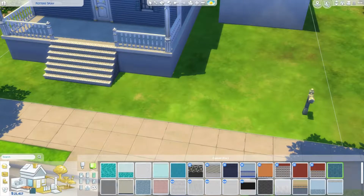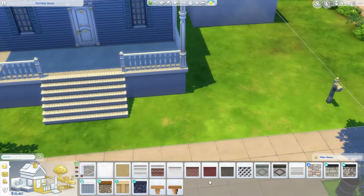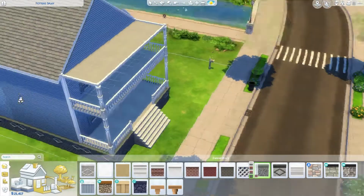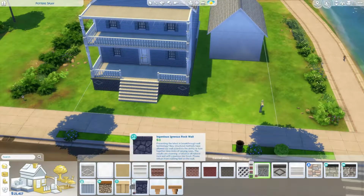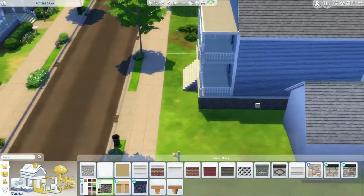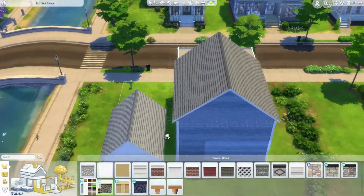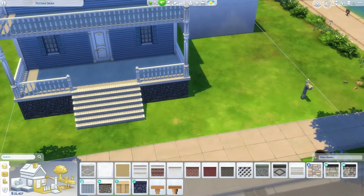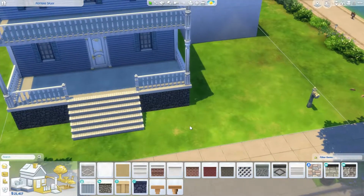So as you can see, I have done the siding on the main house and now I'm working on the foundations. I really like this diamond pattern, but I don't like the way that it clips. I feel like it's disappointing how it doesn't space out properly just because you've already set the bedrooms on a build. So I end up changing that to the stone, which I also think looks really nice on this house. So it works out in the end.